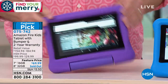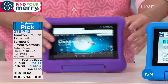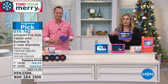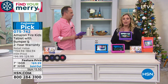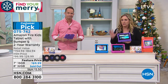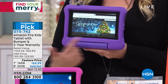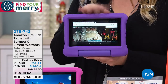For little hands. Absolutely. And you know, kids always want to do whatever you're doing. If you're on your phone to do work, that's what they want to do. And I love the idea that you change it. Now they're 3, next year they're 5, you slide it over to make it a little bit older, and you don't have to be standing behind them wondering what they're on. It is amazing, and no worries about dropping it. It comes with a 2-year bumper-to-bumper warranty because it has a bumper on it. Literally, like if you're bowling, they put a bumper down.